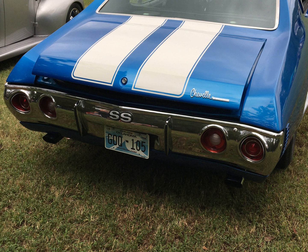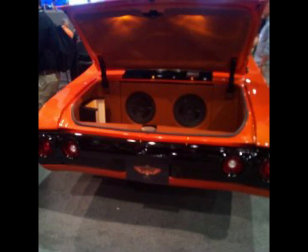You can also easily spot a 71 or 72 Chevelle from the back because they were the only model years that had the circular taillights.